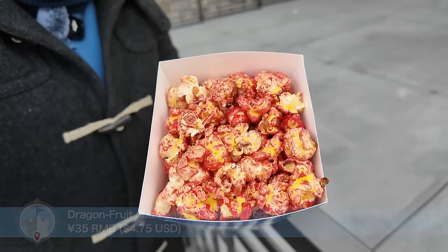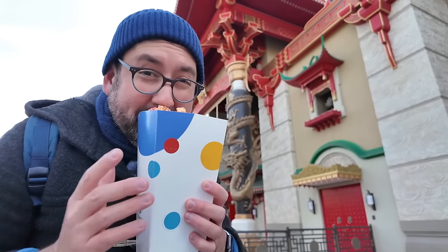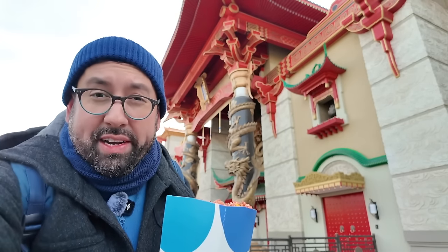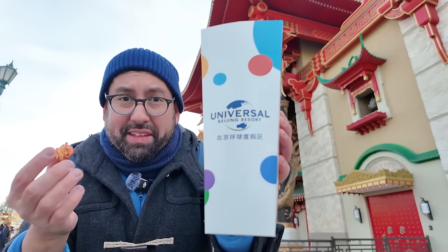Look at the popcorn. Dragon fruit and peach. I am looking forward to this. It smells very fruity. And I love that it's red. Matches How to Train Your Dragon. Frame myself better. There we go. There was a lot in here. Like, this is pretty big.